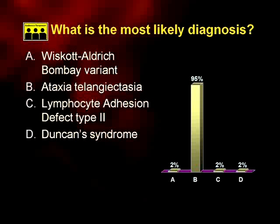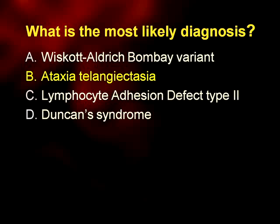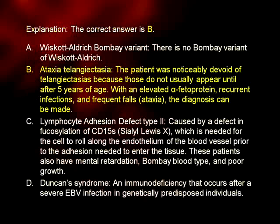Okay, yeah, most of you got it right. Ataxia telangiectasia with the frequent falls, okay? And the telangiectasias may not occur until later on. So with this elevated alpha-fetoprotein, it seems pretty clear that this patient has ataxia telangiectasia. Okay.